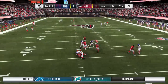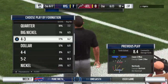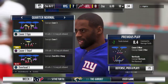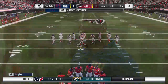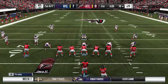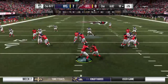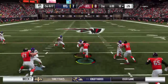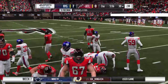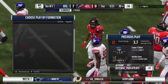He'll look to throw. And that's a loss of 7 on the 1st down play. On 2nd down, Freeman. And he'll be brought down right at the 30 here. It'll be a pickup of 12 yards. And that'll make it 3rd down.